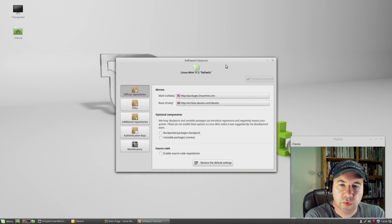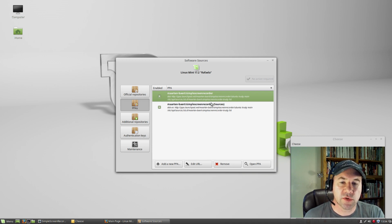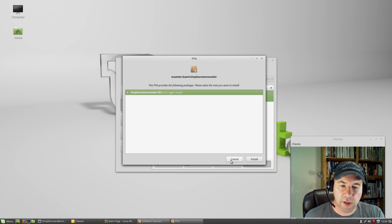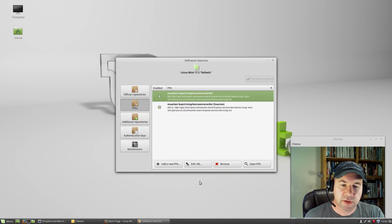We also have some improvements in our software sources. Once we've got our software sources open, come to PPAs, and it'll list all the PPAs that you have added. And you can see the only thing that I've added here is the one for simple screen recorder. But once we're in this dialog box here, you can go and select Open PPA, which will open a dialog box that shows you all the packages that are within that PPA. And from there, you could go and do an install, which I've already installed, so it wouldn't do anything for me there. But you could go and install right from here. There's no having to go to your software manager or anything like that. Right from here you can install packages. So very nice on that.